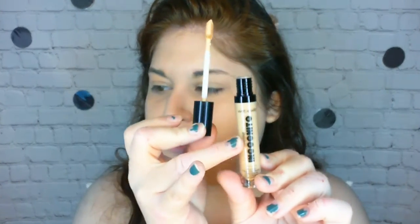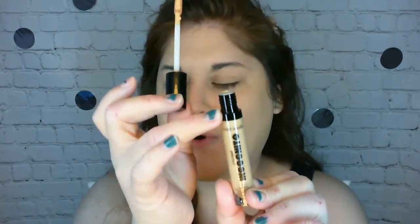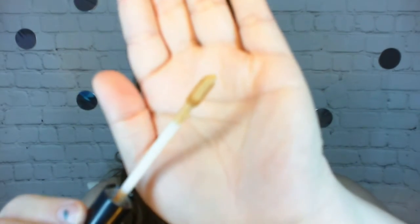So it comes in a plastic tube, black top, clear bottle. It says Incognito in some nice big fun letters. And then this little top part is black as well, and this is what the applicator looks like. I did want to read off a few of the claims.